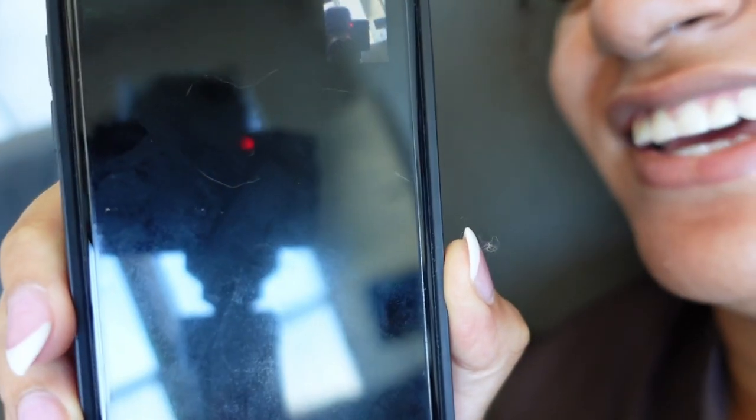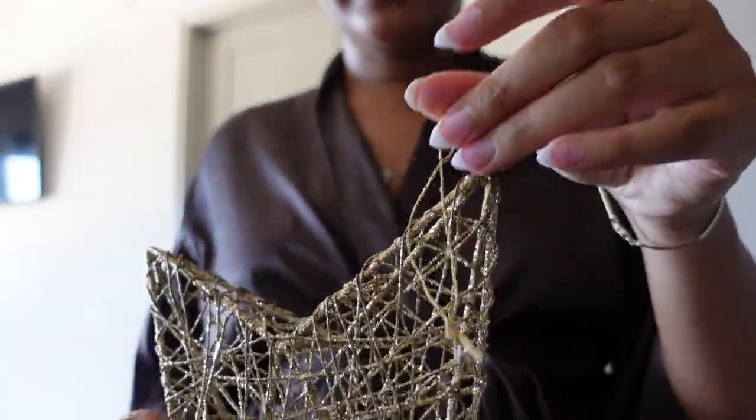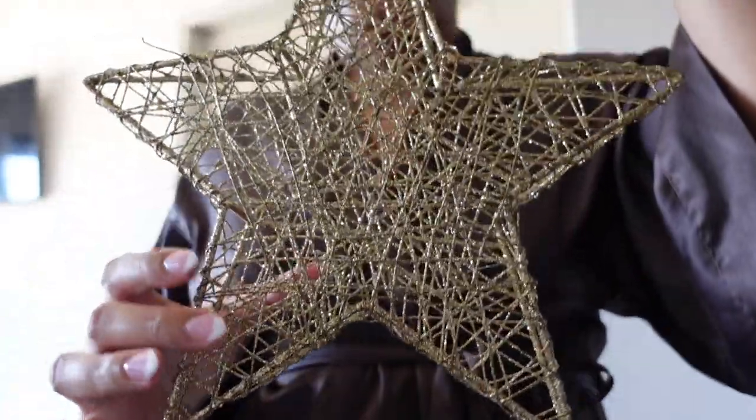Kind of see you. No, ew, Jen. So this isn't a tree topper, it's actually an ornament, but I'm gonna try to make it a tree topper.